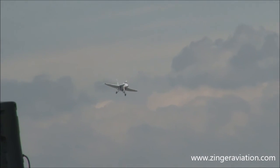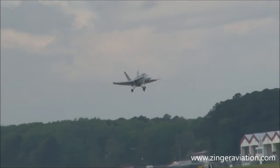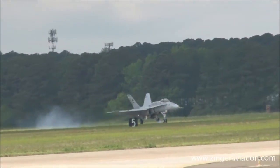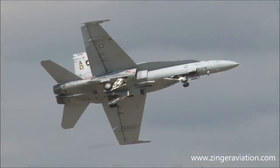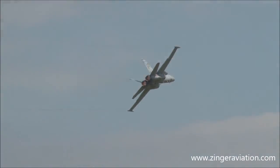Roger ball. Now, he'll touch down. Watch how fast all three wheels reach the ground, and then he will power it away and climb out just like there were a bolter on a carrier. The touch and go, the nose comes up, the gear comes up, the flap comes up. Camera's ready. A high-speed photo pass coming from the right.